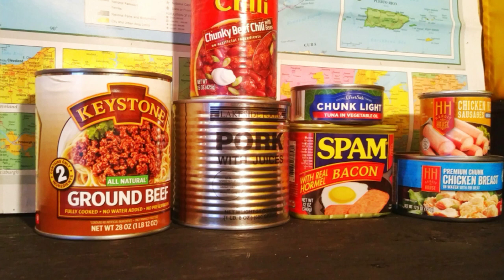Now I know people say processed meat's not good for you. Canned processed meat's not good for you. And yes, they're correct. But when you're trying to prepare for shelf life storage, especially on a budget, you're going to have to purchase what you can purchase. When things go bad and there's no food available, I don't have any problem eating a can of Spam and worrying about, oh man, this probably ain't good for me. That's quite alright. At least I won't be going hungry.